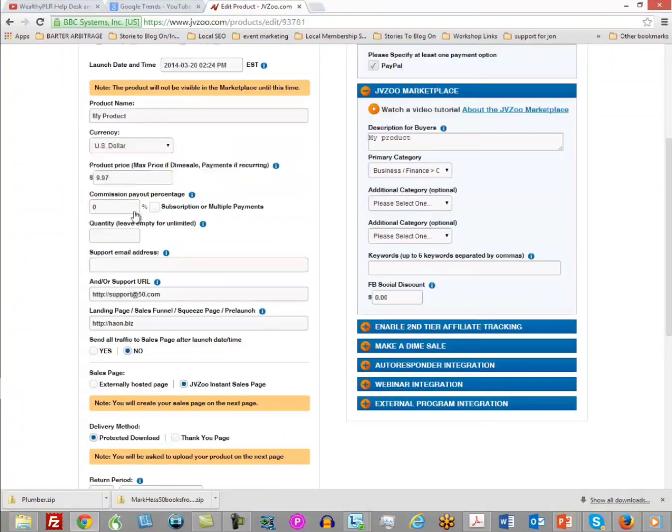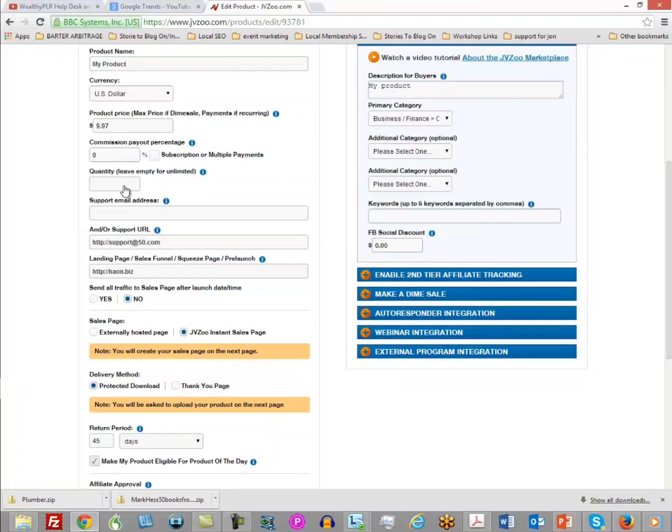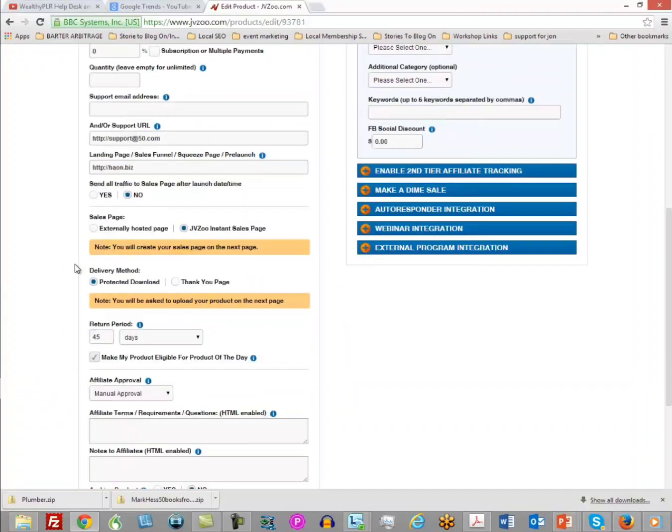Okay? When you start thinking about affiliates, you're going to want to start thinking about what you want to pay them. Generally, 50% is the going rate if you're going to have an affiliate. And more than likely, you're not going to be putting together subscription, but you can do that here. You can limit the number of the product that you are going to sell. In general, you probably won't do that. Now, I just put in a dummy support address and a dummy support URL.